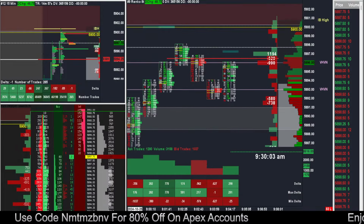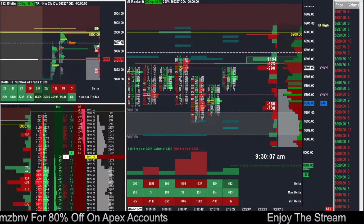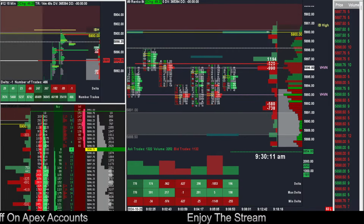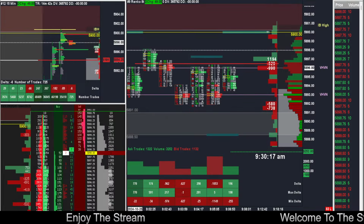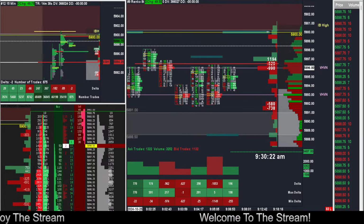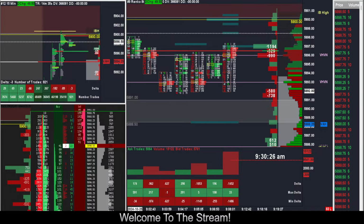So the main thing we're looking for with footprint is where are buyers or sellers wrong. As we're moving higher, we had an area that was acting as resistance, and we had high volume. See the 589. Every time we moved into it, buyers were being aggressive, but are they being rewarded? All this green, I would say they're not being rewarded at the moment.